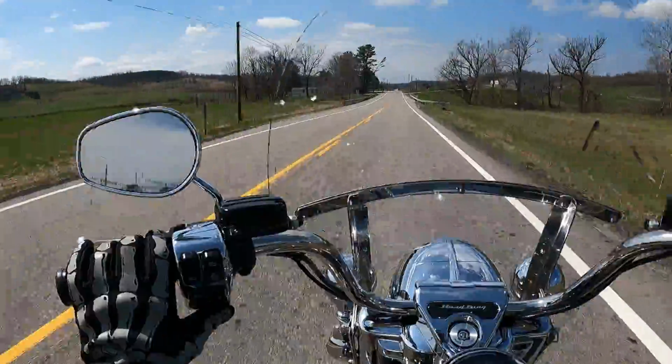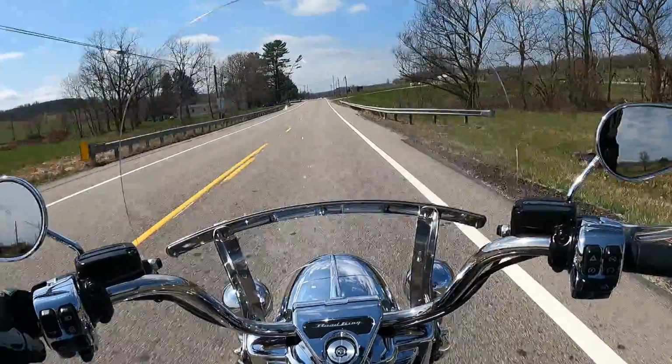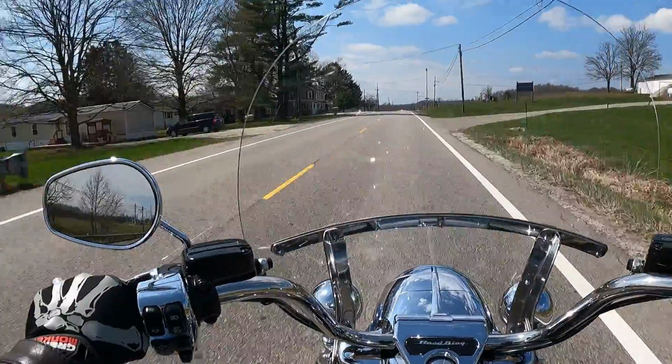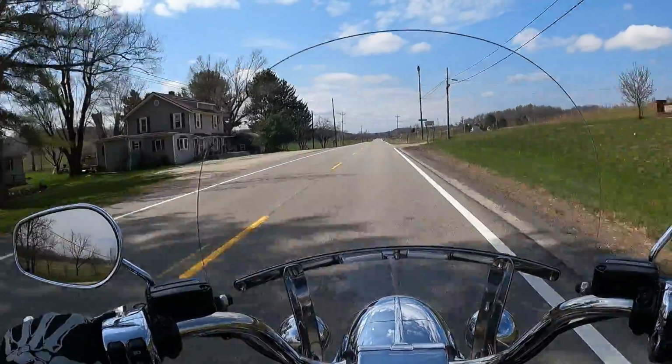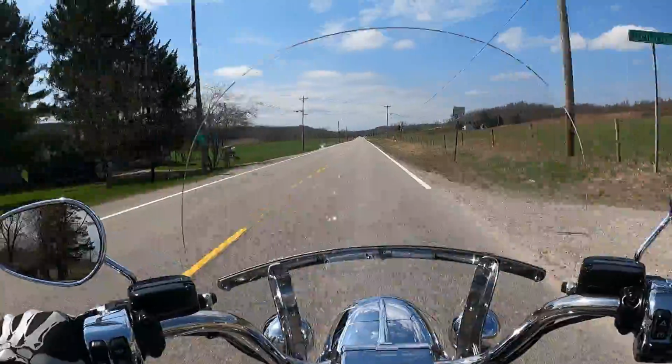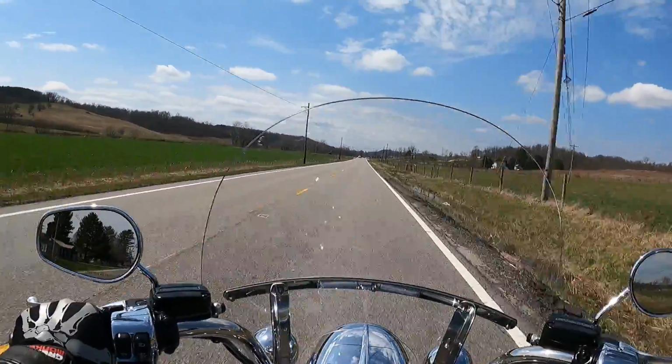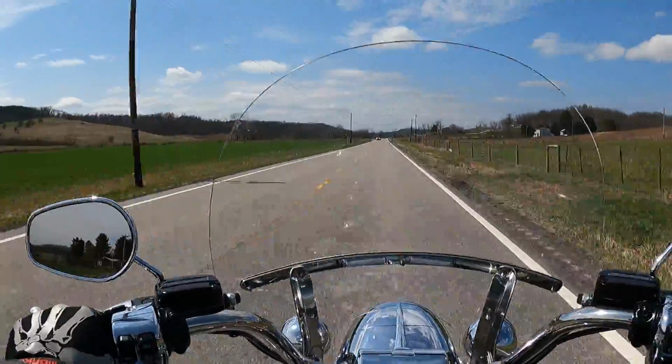But this is an initial review, so take with that what you will. After I get some more miles, maybe at the end of this riding season, I'll do a comprehensive review of how it held up and all that stuff.